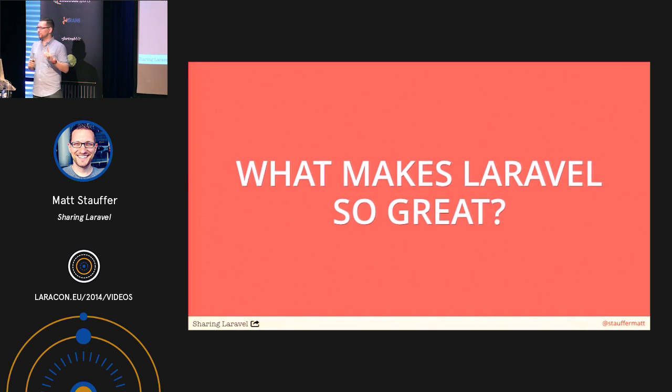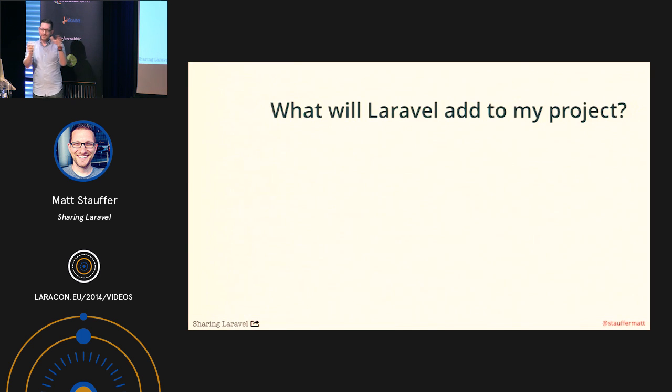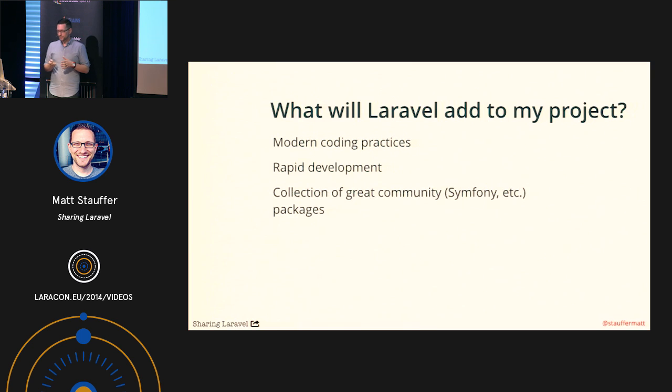So, first question: if we're talking about taking the good things about Laravel elsewhere, we need to understand what the good things about Laravel are. I want to take this in the context of imagining a particular older project that you're working on and asking, what will Laravel add to this project? So, first of all, modern coding practices. The best practices of modern PHP. We're talking about code standards and design patterns, all this kind of stuff. Bring that together. Number two, rapid app development. Like Rails, like CodeIgniter, in Laravel you come up with an idea, you implement the idea, in a very short period of time. Number three, a collection of great community packages.